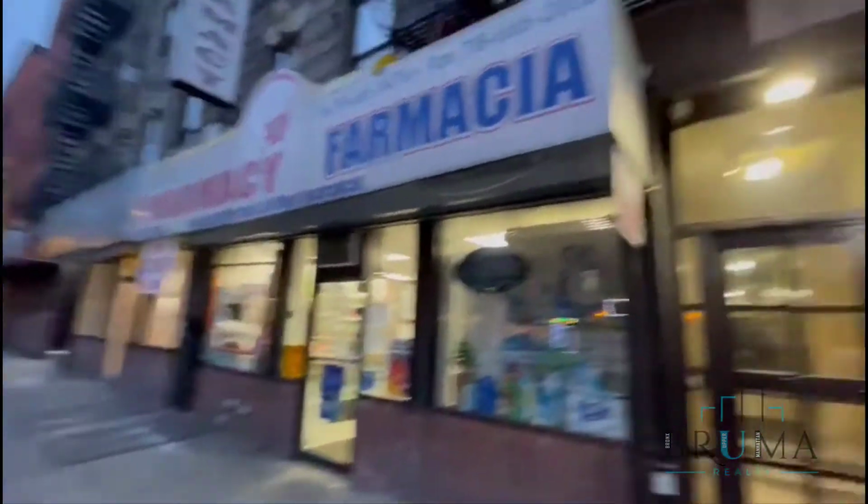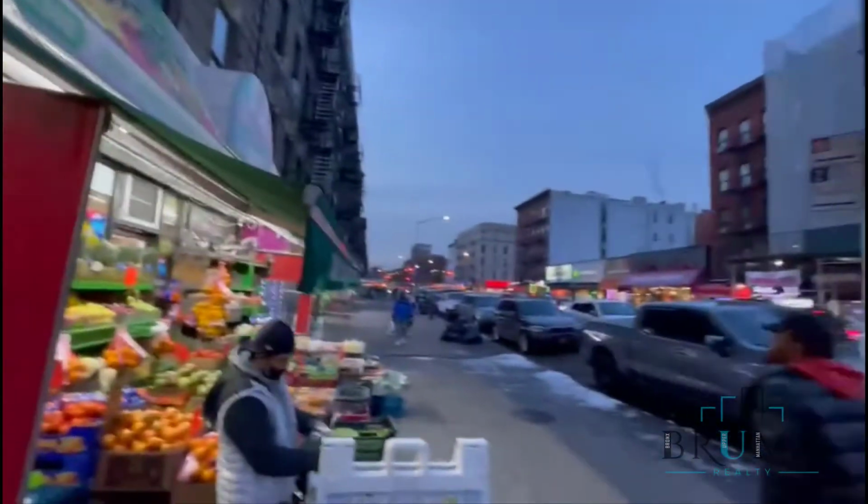530 East 138th Street. This is an elevator building. The boxes are right here. This is the elevator.